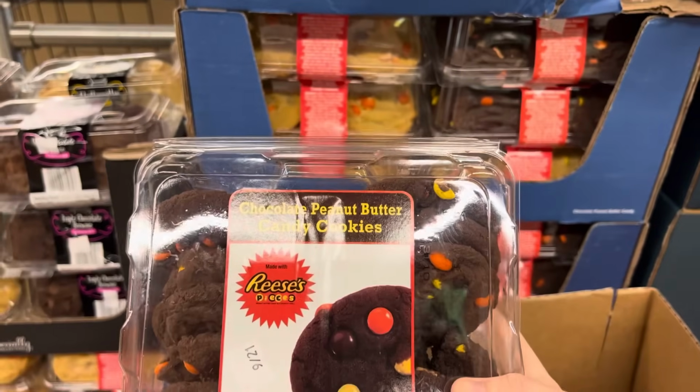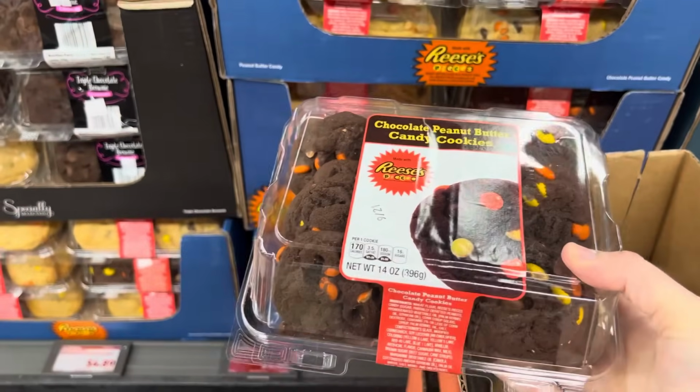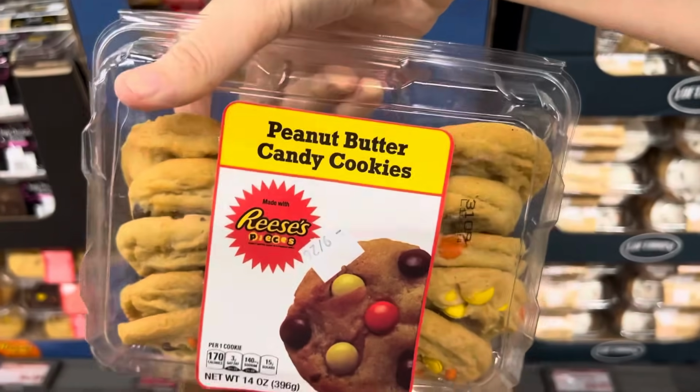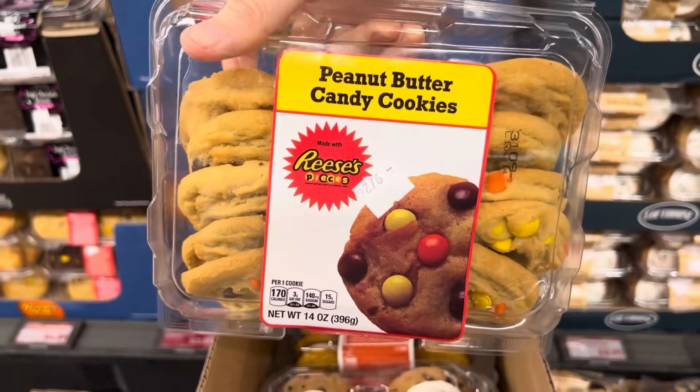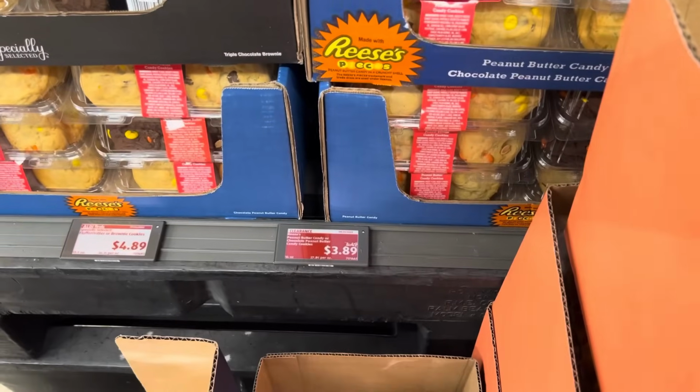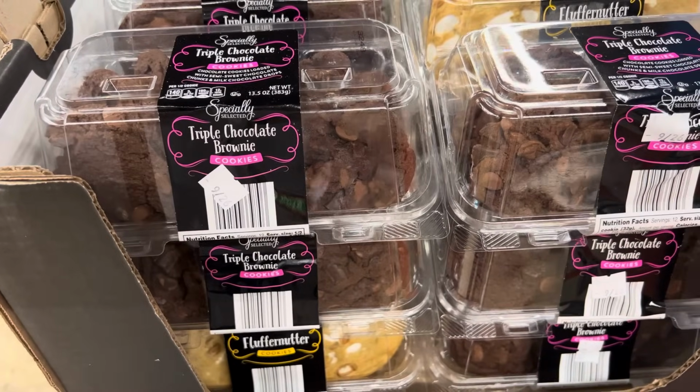Now here's what I'm talking about. Chocolate peanut butter candy cookies made with Reese's Pieces. Yes, all day, every day. $3.89 for that one. There's also just the peanut butter candy cookie, so it doesn't have the chocolate cookie with it. And this one is also gonna run you $3.89.